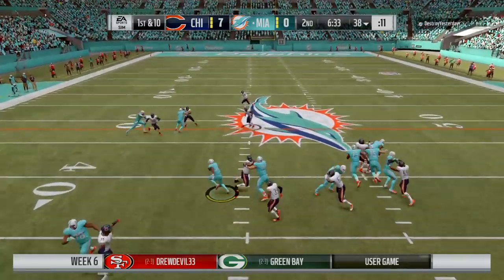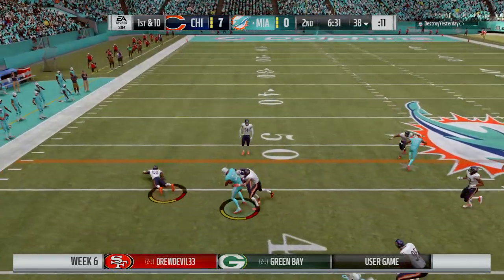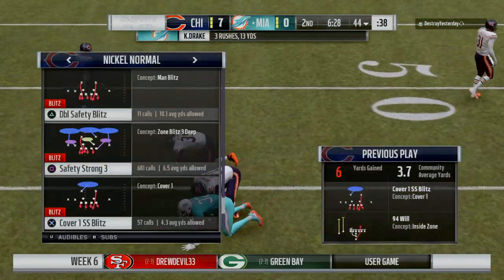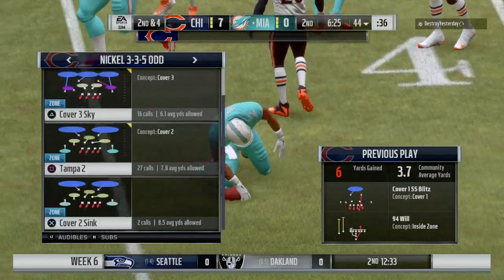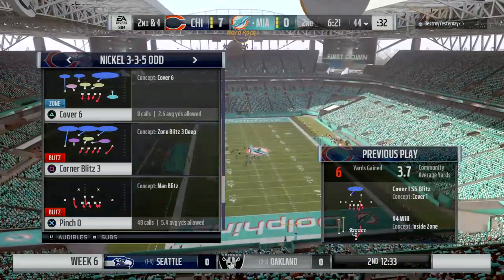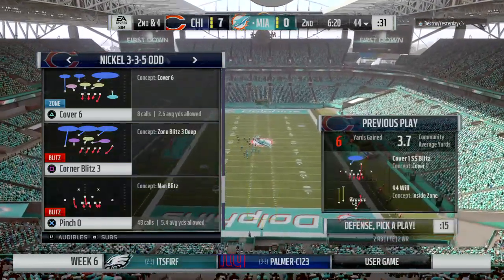On first down, Drake. And that one goes for about 6 as he's taken down just shy of the 45. And there's a run to be happy with. Good, solid yardage. He'll take that anytime you hand the ball to him back.